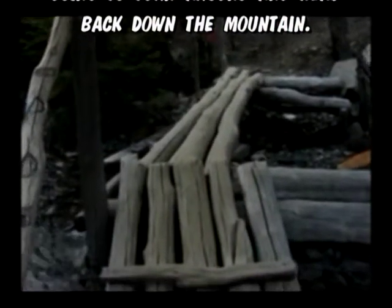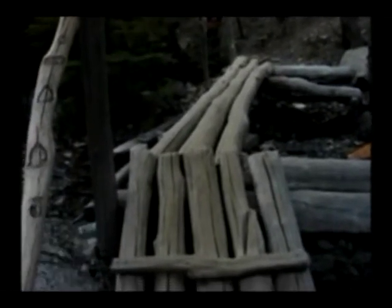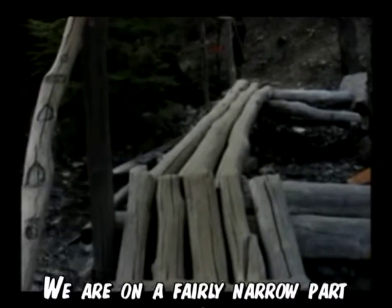Well, I was thinking that I wasn't going to show you any more bridges. How many bridges do you really need to see? But this one's so narrow and thin that I just couldn't resist getting into the program. So I turned the camera off in order to be able to walk across, because I do need to hold on to that rail.